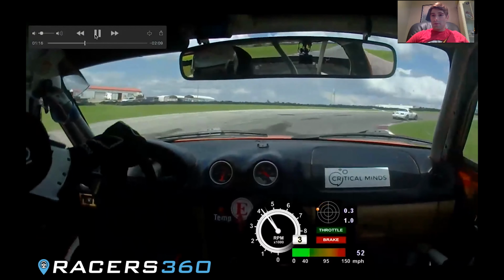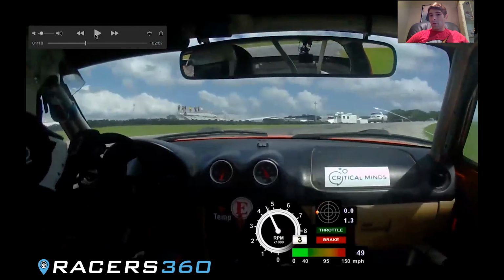Come in, good. And here we are right back to the power, getting a good clean drive off, using all the road on the way out. It's all perfectly fine.